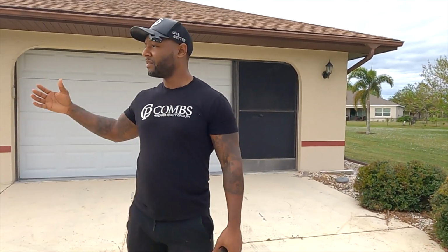I'm standing right in front of 1147 Yachtsman Lane. This property originally started out as a listing of ours, but after giving some options to the seller, they chose to sell it as is, which then made it more investor friendly because there are some things in this house that need to get done for it to be financeable. So let's go and take a look.